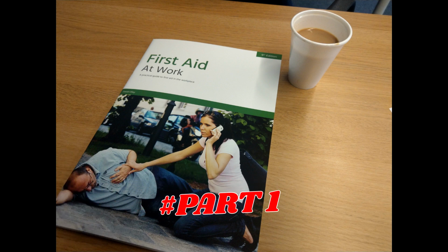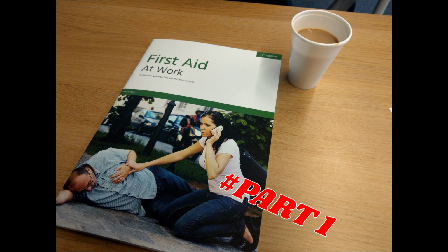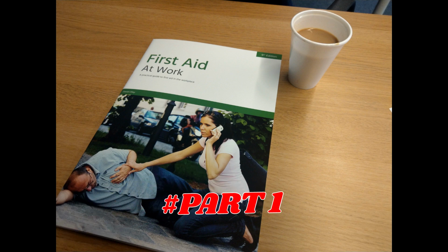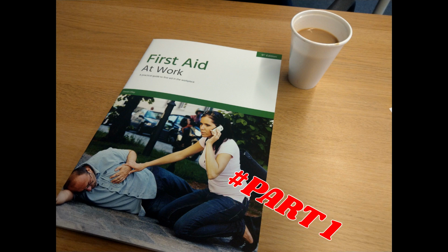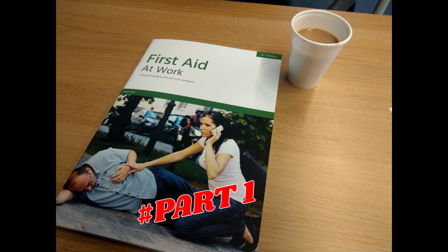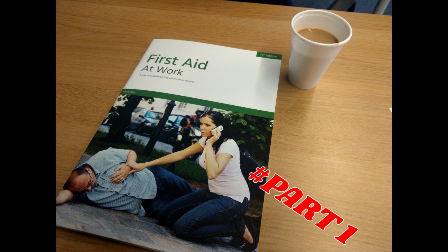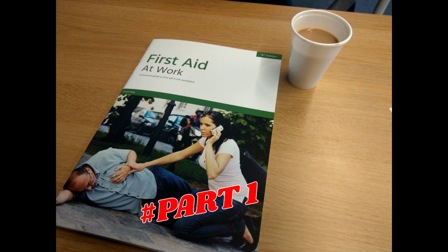For pregnant women, always on the left, you turn them. Because if you turn them on the right side, they will squash the umbilical cord that's feeding the baby with oxygen, and the baby will be starved. So pregnant women, always turn them like this, on the left. But anybody else, men and women who are not pregnant, it doesn't matter which side.